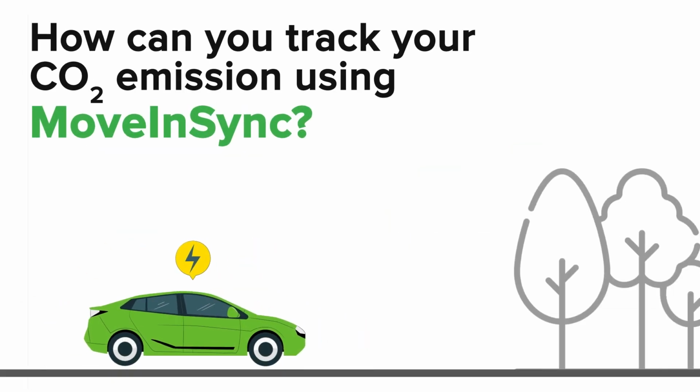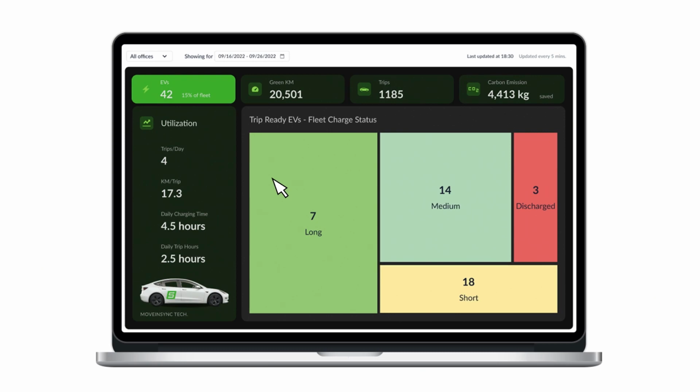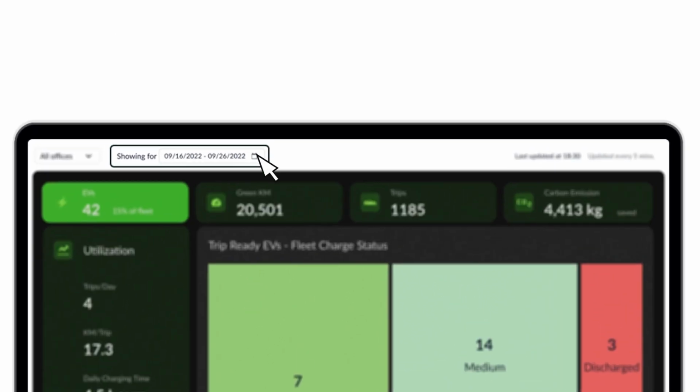But how can you track your CO2 emission numbers when you are using MoveInSync's cutting-edge services? Here's how. MoveInSync has its own electric vehicle dashboard. Using it is as easy as a walk in the park. Here's what you need to do. First, make the selection of the dates for which you want to see the data on EV utilization.